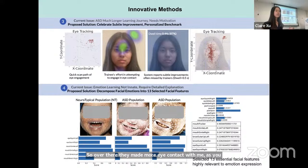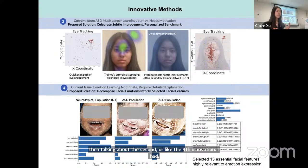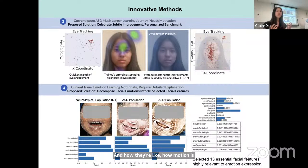And then now talking about the fourth innovation I had, to address the current issue of the emotions and how emotion learning is not innate to them. They require a detailed explanation of how these emotions work. I decomposed the facial emotions into 13 selected features. Originally there were 54 different facial features you could have, and I shortened them to 13 selected facial features. This way it's a lot easier for the trainee to look at and reflect on their performance.